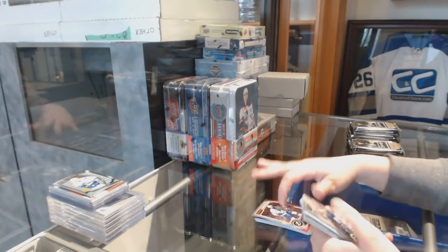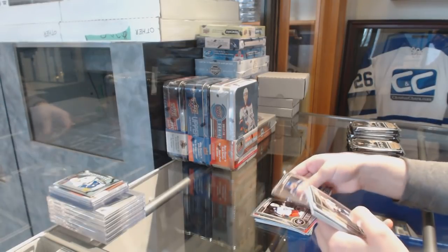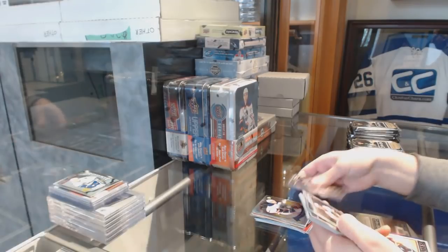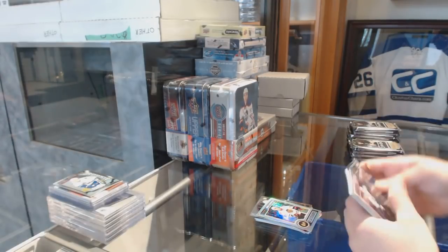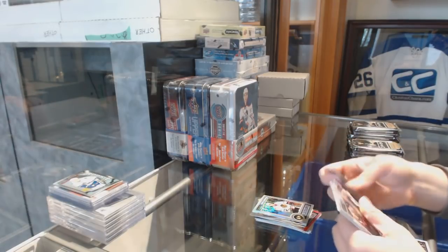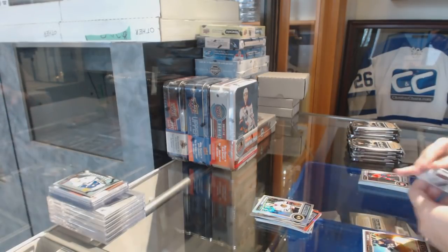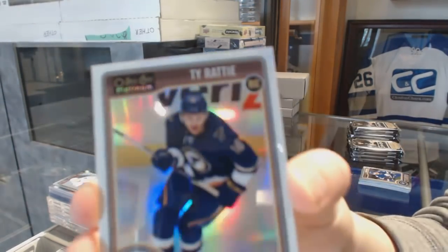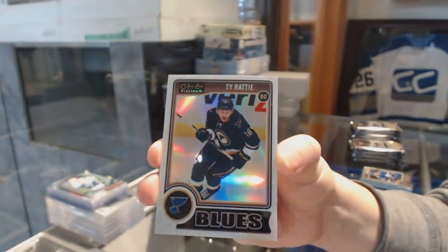Rookie of Namestnikov for the Tampa Bay Lightning. Rookie of Wenberg for the Columbus Blue Jackets. Retro rookie Leon Draisaitl for the Oilers. Rookie of Adam Clendenning, which is a rainbow, for the Chicago Blackhawks. And we've got a White Ice, number 199 for the St. Louis Blues, Ty Ratty.